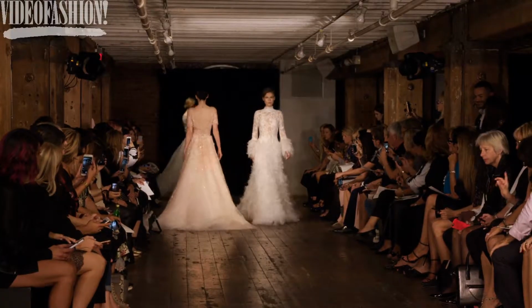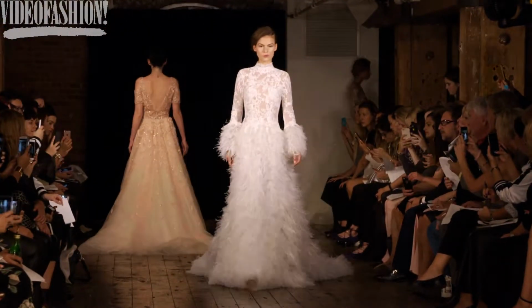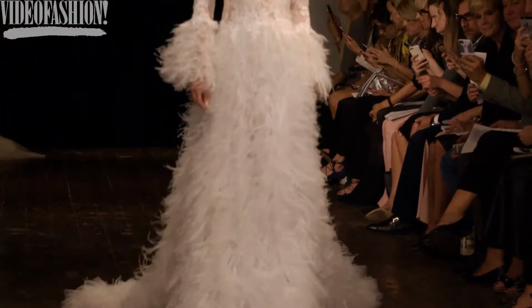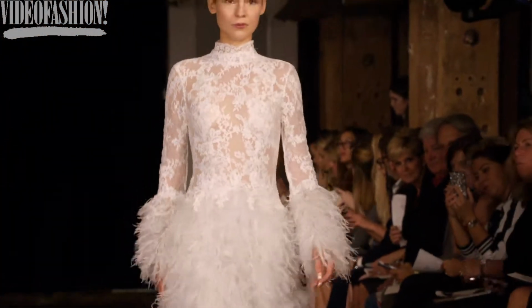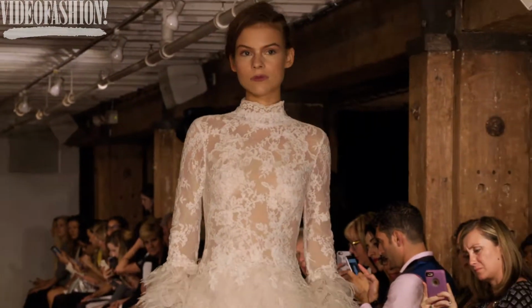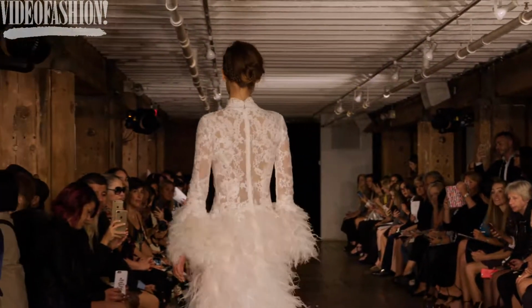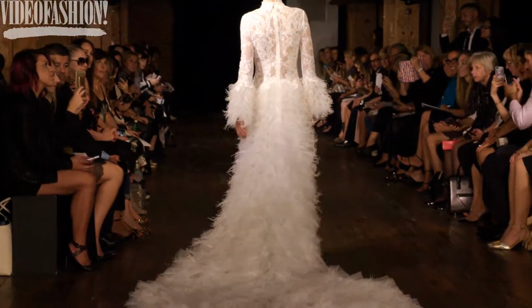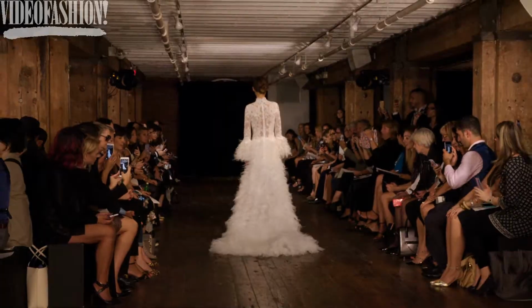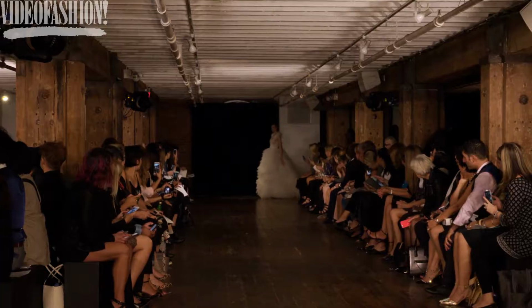My favorite piece is the finale piece. It's a sheer bodice made out of layered lace. With feather texture in the skirt, it's got a high neckline and a bell sleeve. It's quite breathtaking.